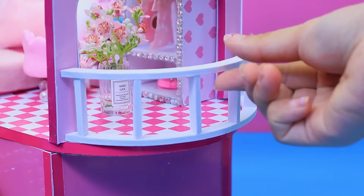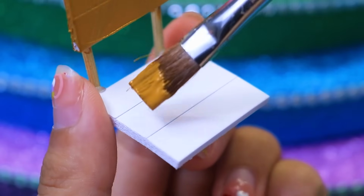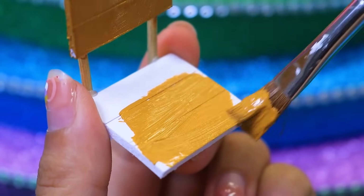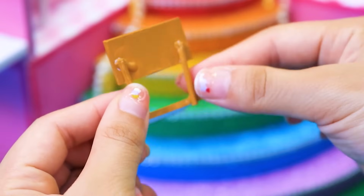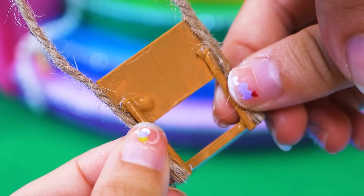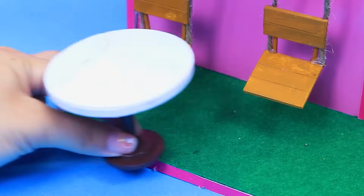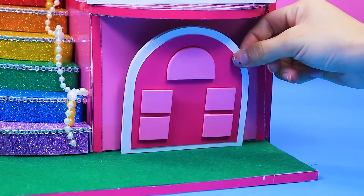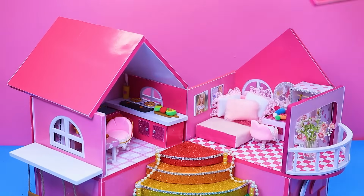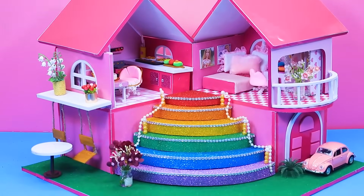Let's make balcony to finish this house. Playground for Barbie to gossip with her friends. Two cute yellow swing. Coffee table. Luxury house Barbie is finished.